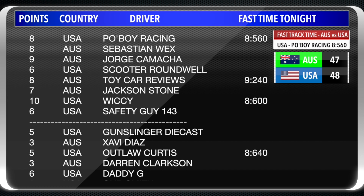Po Boy Racing from the USA comes in with 8 points, and by the way, he has the fastest track time in this tournament of an 8.560. Congratulations. Also making it through to the semi-finals is Sebastian Wex for Australia on 8 points. And unfortunately being eliminated from Team USA, we have Gunslinger Diecast, who had 5 points. And from Team Australia, we had Xavier Diaz, who had 3 points.